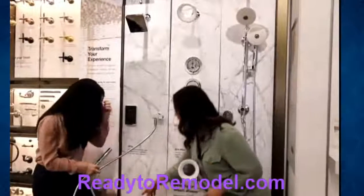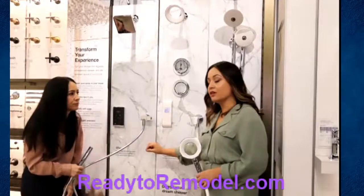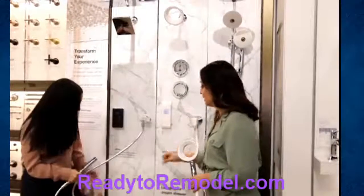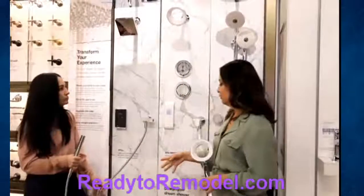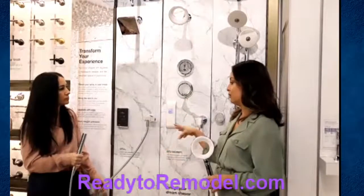You can see that down there. So this is a little steam head. And this also has the aromatherapy, so you're able to add oils in there as well for a beautiful scent in the bathroom. And really, there are a couple of ways of setting the steam in the bathroom.